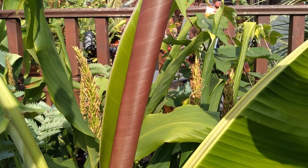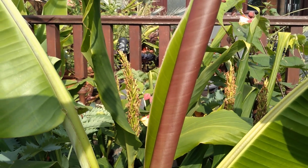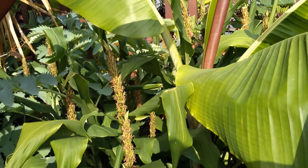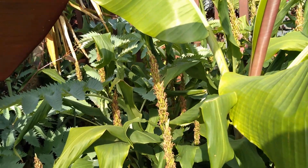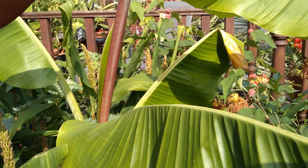You can see behind this my Hedychium Assam Orange, which is a hardy perennial here, has flowered its socks off. It's got huge this year. We'll have to split it. It's had many flowers on it, and this is about 2 meters square easily, or 6 foot square.